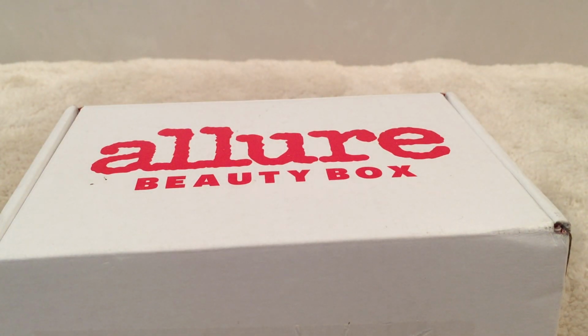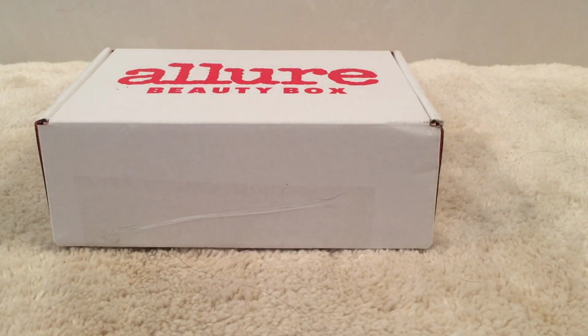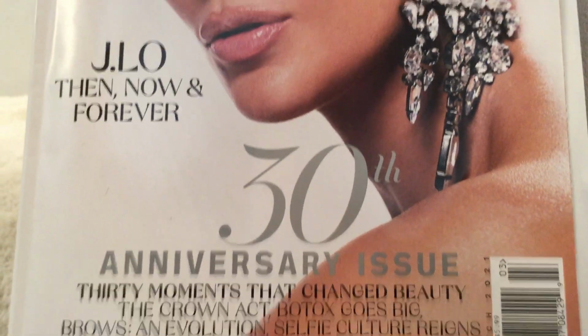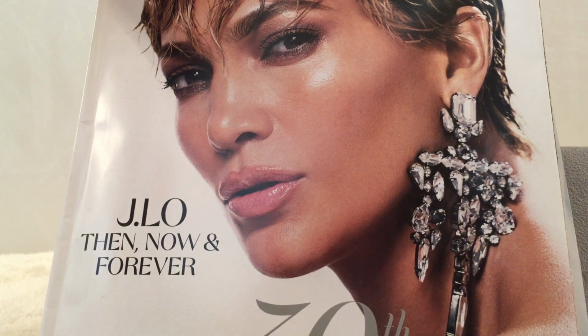What ended up happening was last month was the first time I received a magazine from them. And I'm going to just move some things around here. What I ended up getting is the Allure magazine, and I really enjoy getting the Allure magazine. It's one that I've used for a long time, and on the cover this time it is the gorgeous JLo, and this is their 30th anniversary issue.